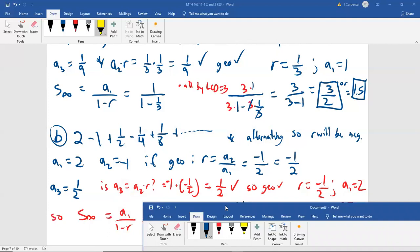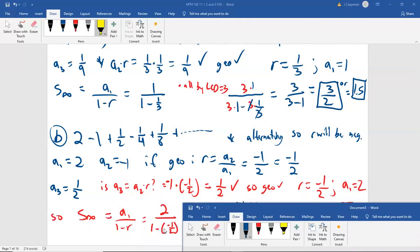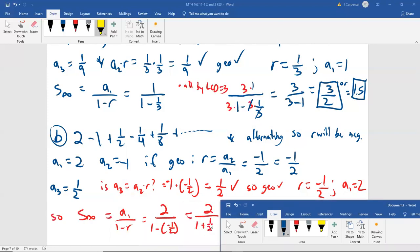So the first term is 2. The r is negative 1/2, so you get a double negative situation going on. 1 minus negative 1/2, which is 2 over 1 plus 1/2. LCD that bad boy. The only individual denominator we see is this 2. So all the bits get multiplied by 2.